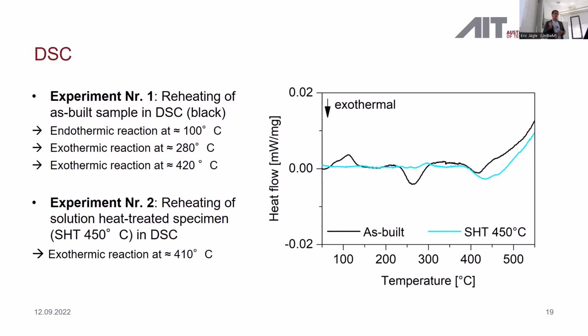The aim of this work was also to get an alloy that doesn't require a solution heat treatment, because we want to avoid the distortions that go along with the solution heat treatment, or if you think of very large structures, it can be very difficult to heat treat them at all. So we used DSC to understand the precipitation behavior. Here shown are two experiments. The first is a heating experiment of the as-deposited material, and the second one is after a solution heat treatment.